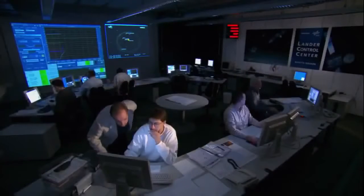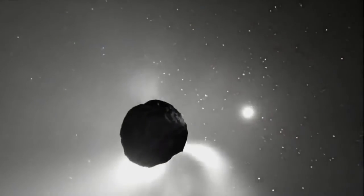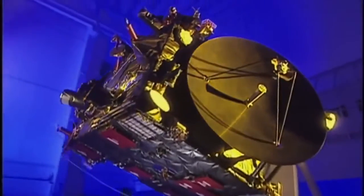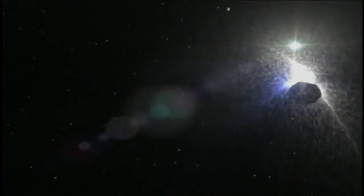Scientists will sift through that data, searching for signatures of organic molecules that will help answer the mystery. Did comets seed life on Earth? That is, if the lander survives its increasingly dangerous ride. As the comet heads toward the sun, it could begin to violently disintegrate.